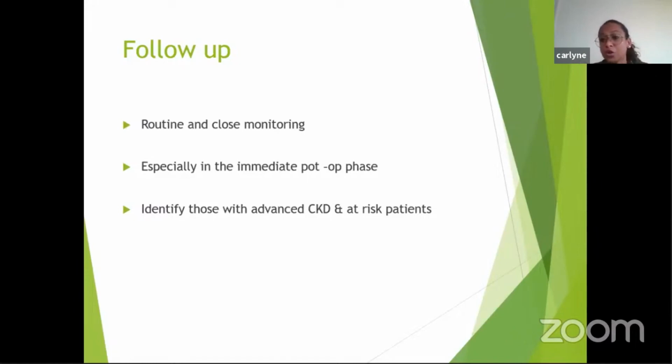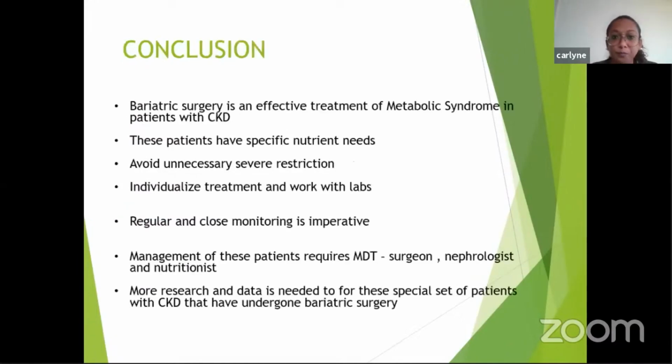You want to make sure you're looking out for signs of dehydration, for edema, for malnutrition. So these special set of patients will require more of your attention post-op. So it's important to identify these patients in your pre-op phase, so that you know that they will require more close follow-up and monitoring, especially in the immediate post-op phase. So at least for the first 3 months, they would require more close monitoring than routine bariatric patients.